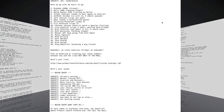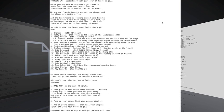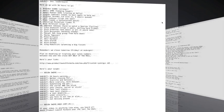Okay, 9/19, the same day. This is the day before the close, 36 hours to go. And we give them a quick leaderboard. And you can see them moving around. And Eben, number 7, needs a testosterone patch. So now another leaderboard on the 19th. So this is again the day before launch. So here we gave them a leaderboard on the 19th with 36 hours to go.